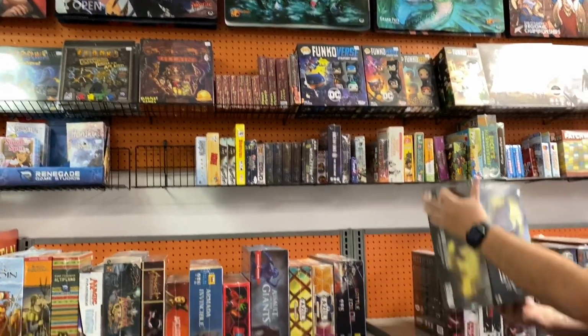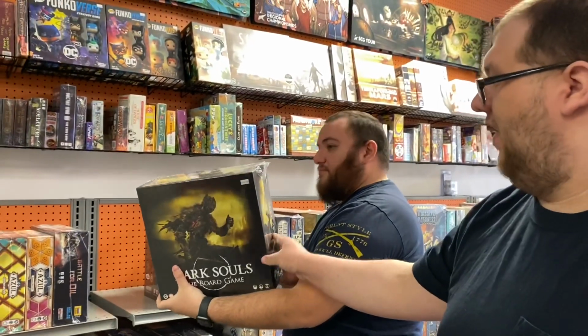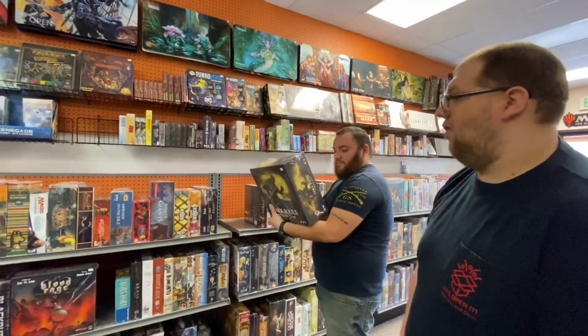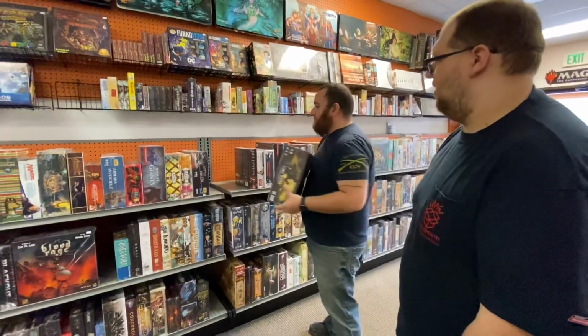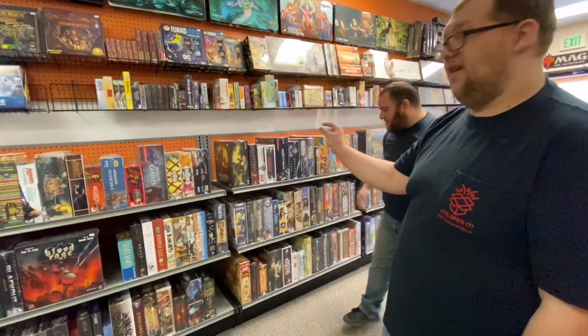Dark Souls, the board game. This is a hard grab, guys. If you are a Dark Souls fan, you need to play this board game. It plays like the video game, hard as crap. You die all the time, like the video game. It's a minis game. It's hard to get. That was their very, very slim second print run.